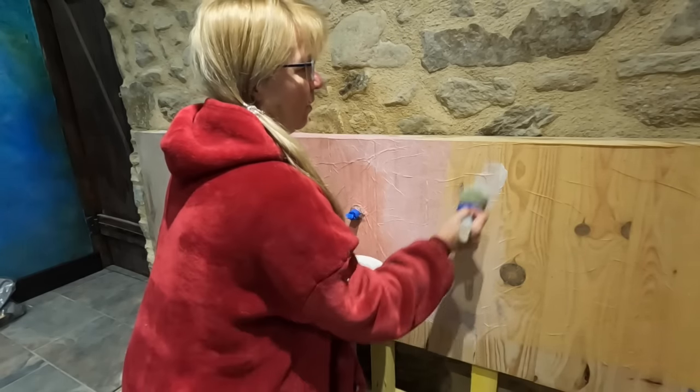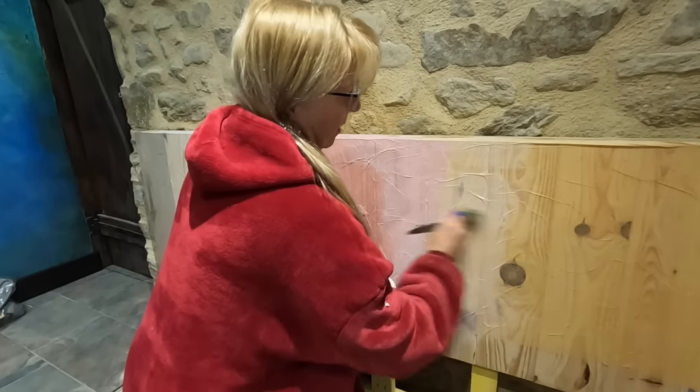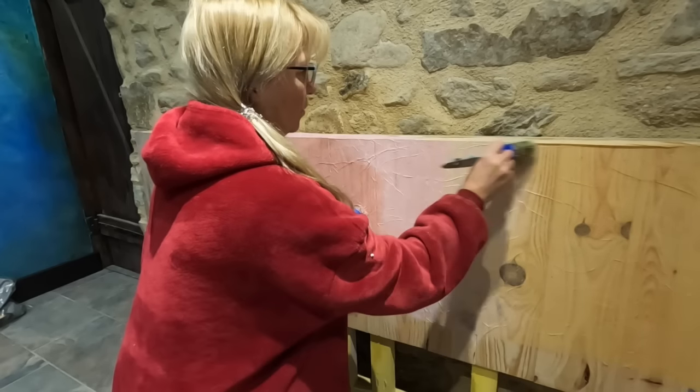Now this coat I'm putting on at the moment is just a primer. So put this on first, then another couple of coats of white, and then we can start doing the colouring.